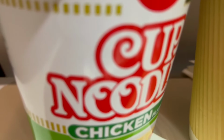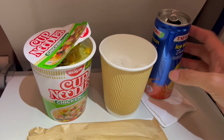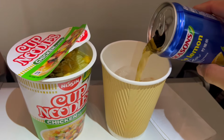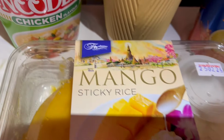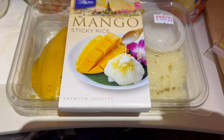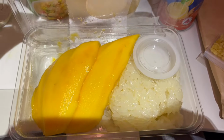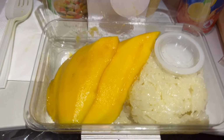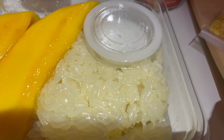Thirty minutes after takeoff, food service started. I purchased some cup noodles and some lemon iced tea because I was a little bit hungry. I decided not to purchase a rice meal because it was going to take too long to be served. And it's a good thing, because I purchased some sticky rice and mango at one of the duty-free shops at the terminal in Suvarnabhumi International Airport. I'm so glad that I only had something light because I wanted to savor this very wonderful Thai snack.